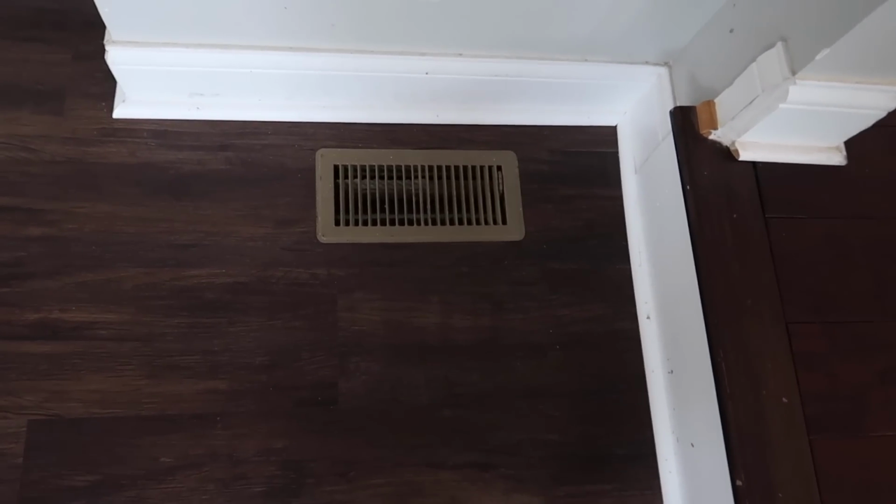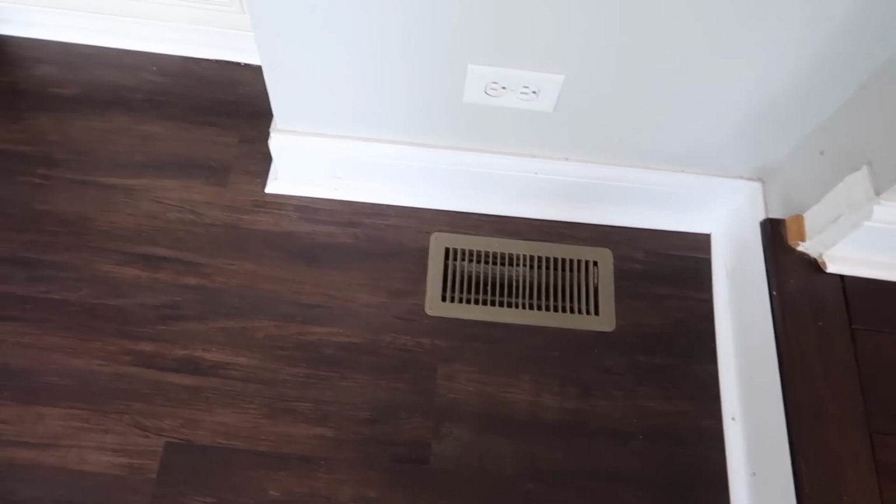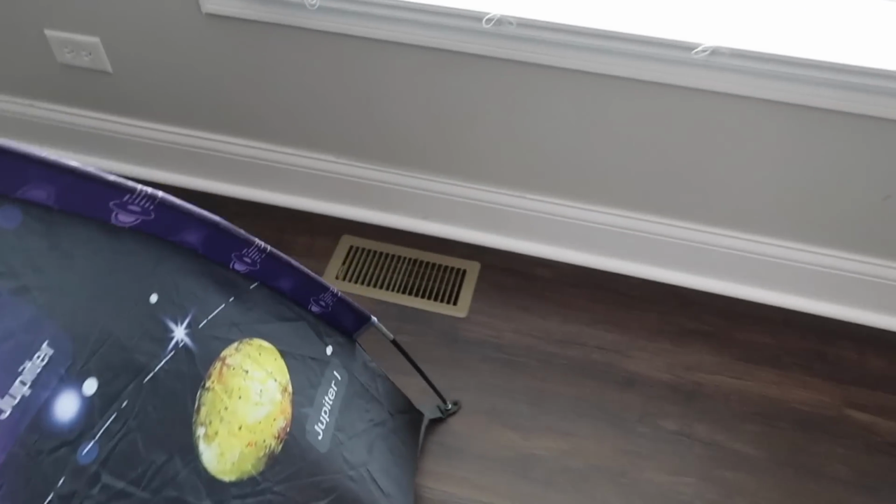Another thing I want to address this week is these vent covers. I just want to paint them the color of the floor. So I'm probably just gonna go ahead and get that tackled. I got one here, another one here, another one here, and that final one is down there. So it's 4 vent covers in this room, and honestly, I could probably live with it.